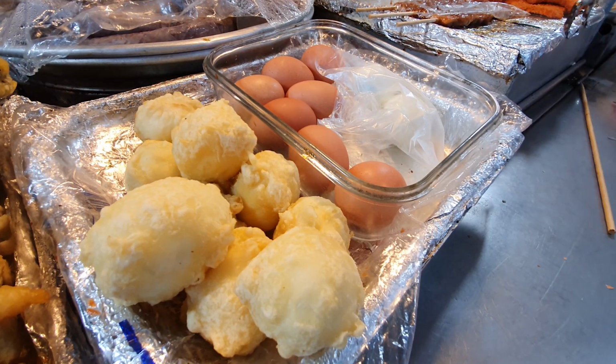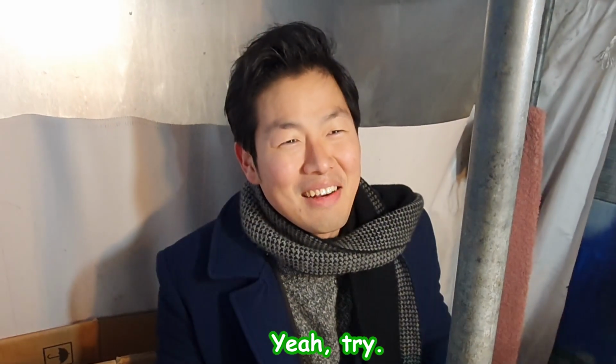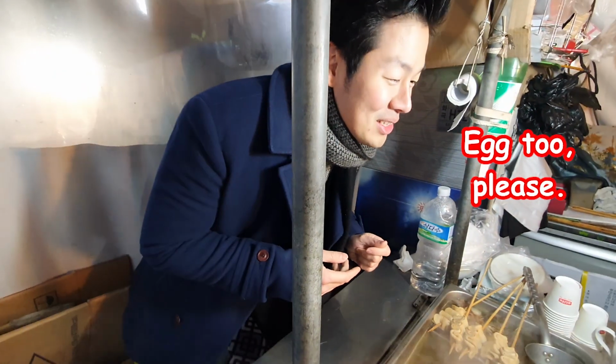So there's a deep fried boiled egg. But since I don't like the boiled egg, I didn't get it. But people really like it, so you should definitely get it. Let's try. Yeah, try.